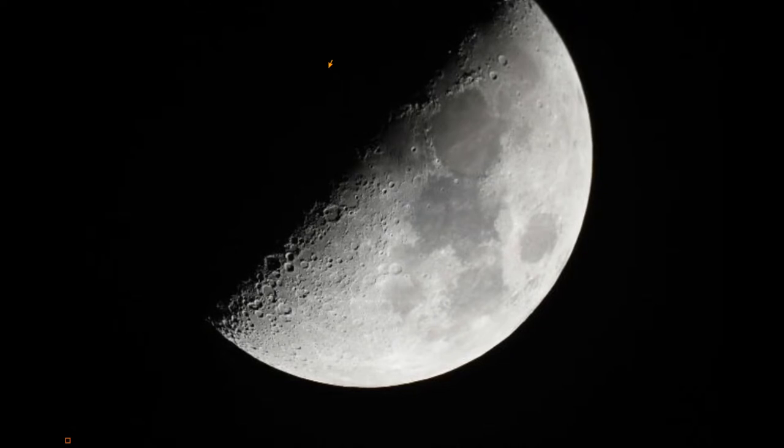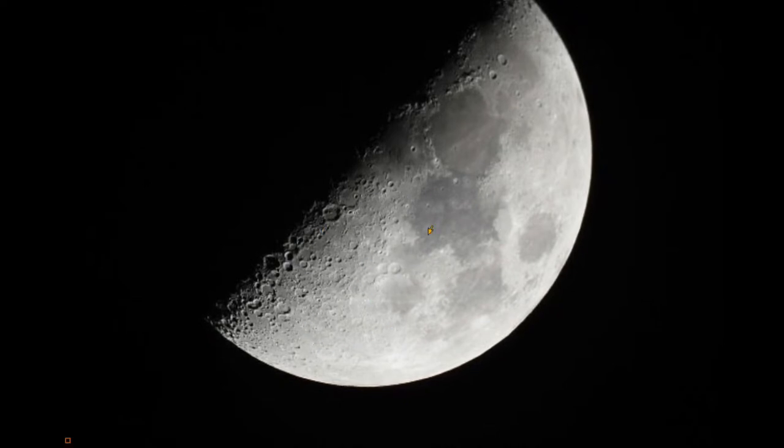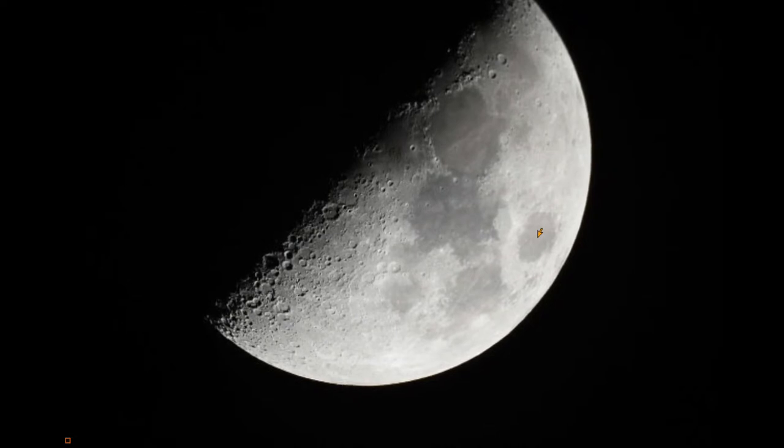So first thing you might notice here looking at the moon is there are two different brightnesses of areas basically. We have a sort of brighter surface around here-ish, and then there are darker regions like right there. These darker regions are known as maria, which means lake or sea, because early observers looking at the moon thought that these were actually lakes on the surface of the moon.